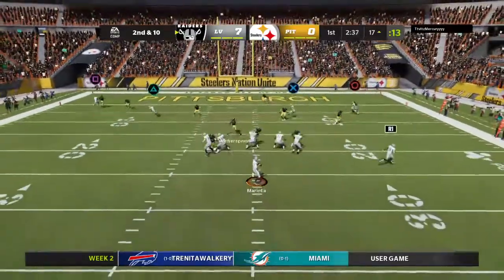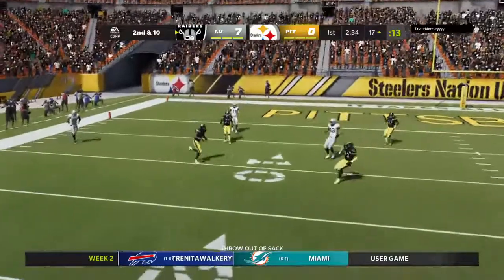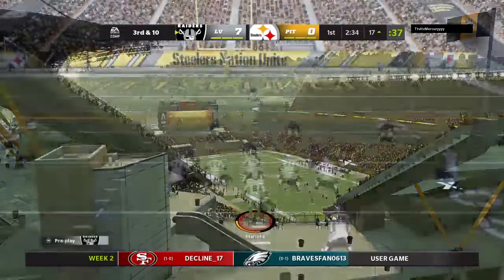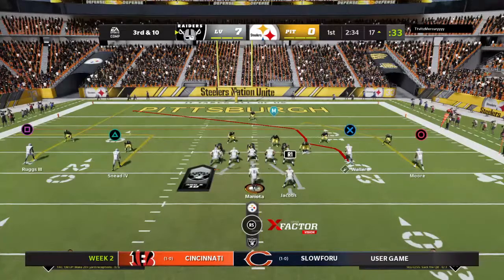They'll throw again. Mariota. Oh, that'll be incomplete. Well, he took a shot as he let that go. And it's going to bring up a third down. This offense was on the move. Now two straight incompletions have him looking at third and ten.